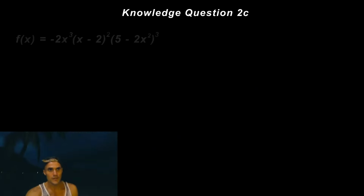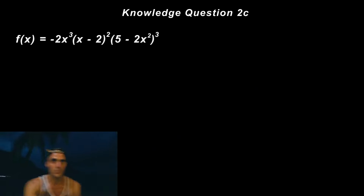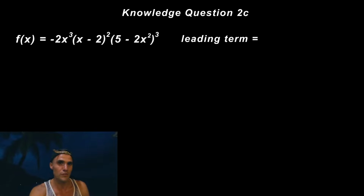All right, so let's go do part C outside. So this one is going to be really tough in particular. As I mentioned at the beginning, parts A and B, the polynomial was already expanded. In this case, it's in factored form. And so what we're going to have to do is figure out what would that leading term be for this polynomial if we were to expand it.